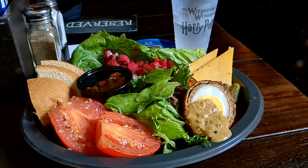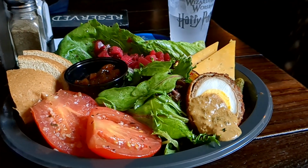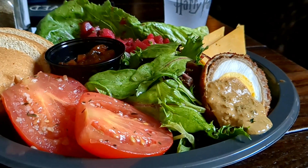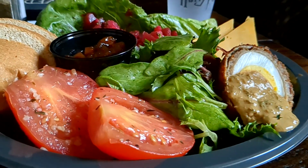But in our opinion, it is a great way to save and avoid having to spend $8.99, and you can do it. Everyone can get a butter beer in the morning, and that's $40 right there that you just avoided by spending on butter beers.